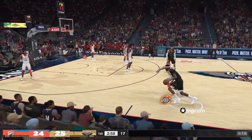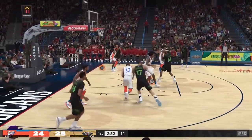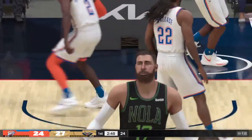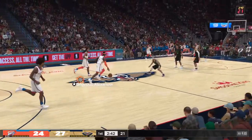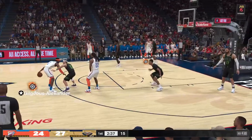Here's Ingram. 12 points for him. Inside. Here's Valanciunas. That one falls. Nice feed that time from Ingram. Ingram's got three assists in the game. Well, Jonas Valanciunas showing good hands and finishing ability inside. And this guy on that end of the floor has always been effective.